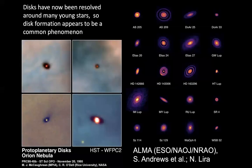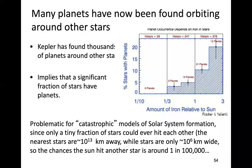We can now look at stars in the act of forming with various instruments. These are images taken by the Hubble Space Telescope of several young stars, each of which is surrounded by a disk of debris. These are radio images of various young stars showing more structured disks. These are common. These are not rare or hard to find things. So disks around young stars are common. And planets, now that we have found thousands of them, are also common.